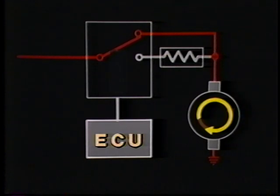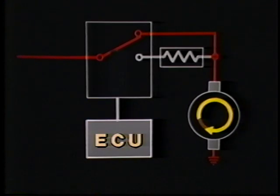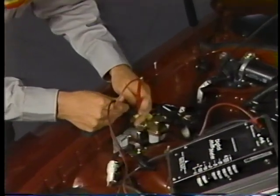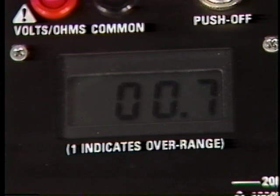But when the computer senses that the engine is idling or the car is at low-speed cruise, it activates the relay. The current now passes through the resistor. That means less voltage to the fuel pump, causing it to operate at a lower speed, which is quieter and saves energy. In the fail-safe mode, the coil is not activated and the pump runs at full speed to protect against starving the engine. When you're troubleshooting the fuel pump circuit, unplug the connector and check the resistor with an ohm meter. It should read about 0.7 ohms.